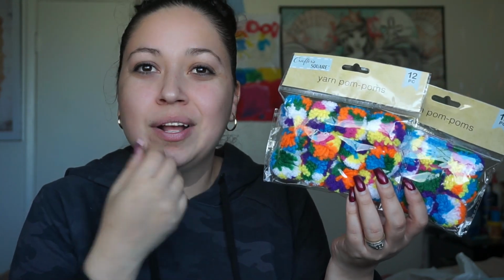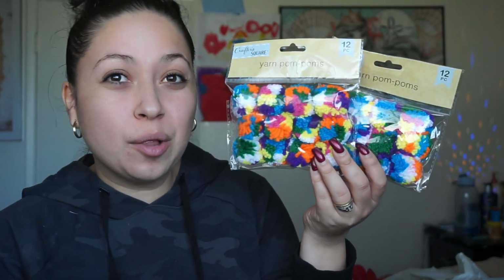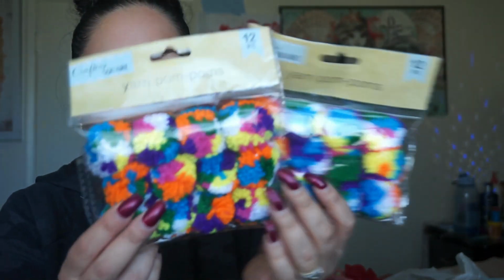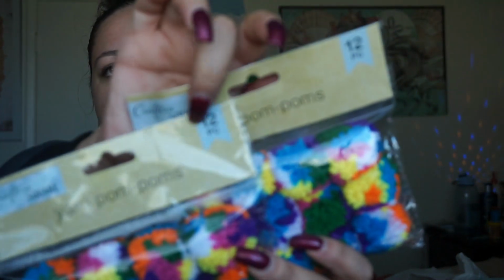In my Etsy shop, I have these little palm tree woven baskets, and maybe if I add on something like this, it'll make them more attractive, and then they will sell a little bit better. So I got these. How many pom-poms? It has 12 pieces per packet, 12 pom-poms.